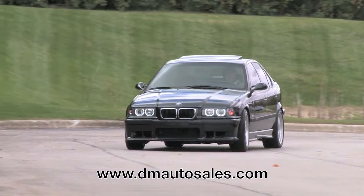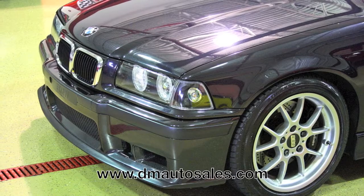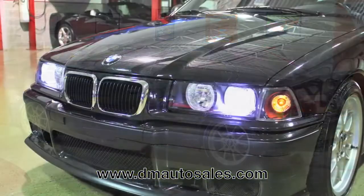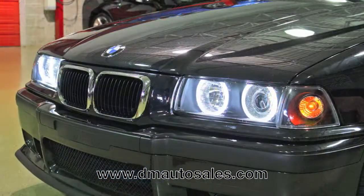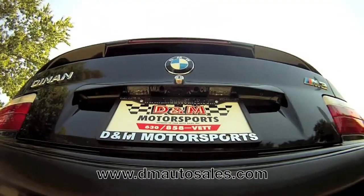No previous accidents, and the entire structure is intact as it left the BMW factory. On the exterior, the Cosmos black paint is in excellent condition. Aside from a few very minor blemishes, the paint is glossy and clean. Modifications to the exterior are minimal, but consist of HID projector beam headlamps with LED halos, carbon fiber cutouts in the front bumper for brake cooling, and Dinan badging on the rear.